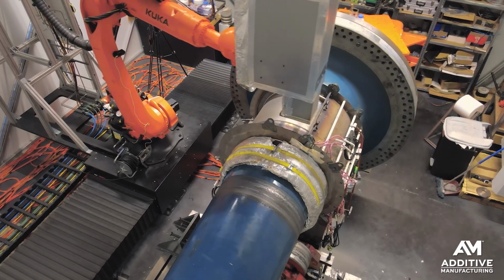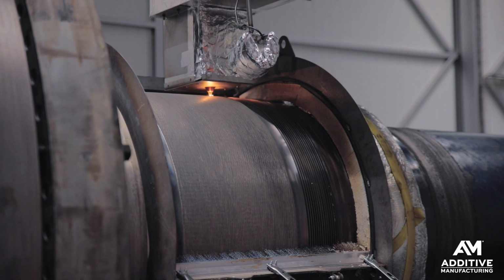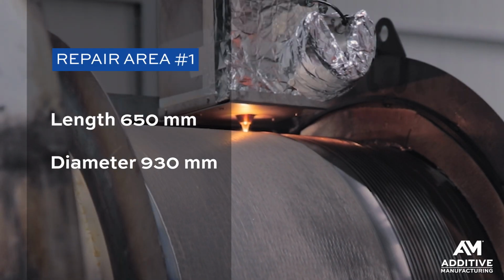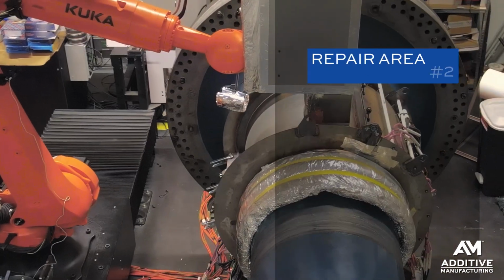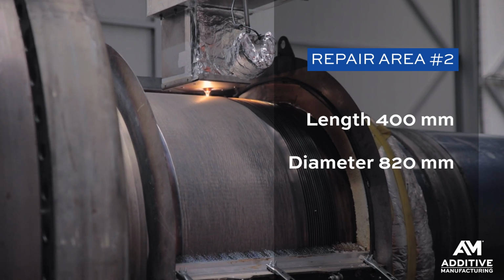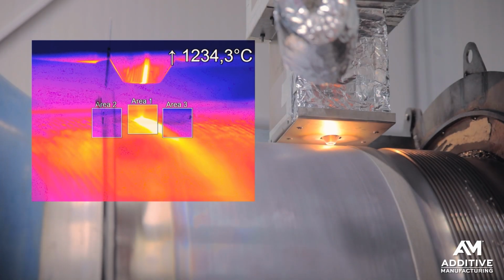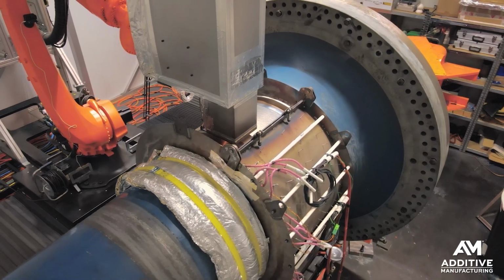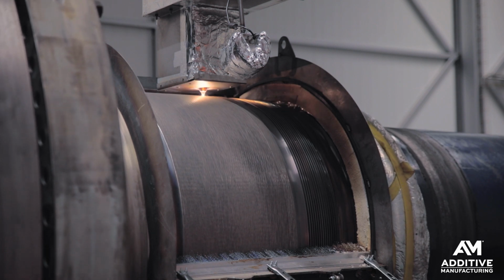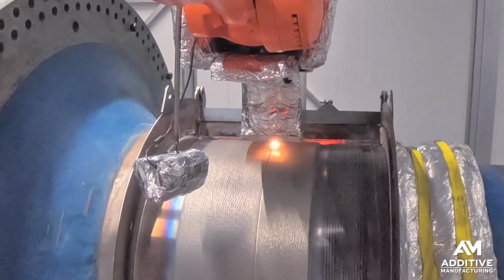So each shaft weighs approximately 22 tons and it's 3.3 meters long. The approximate dimensions of the areas to repair by coating with Inconel 625 are: the first one has a length of 650 millimeters and a diameter of 930 millimeters. And the second bearing area has a length of 400 millimeters and a diameter of 820 millimeters. The base material of the shaft is 42 chromium molybdenum 4, and according to the OEM specifications, the material used for the repairing, as I said before, is Inconel 625.